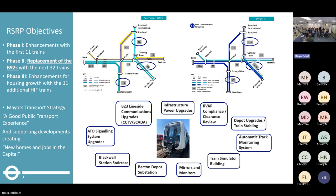As Clarke was saying, HIF stands for Housing Infrastructure Fund, and it's part of the levelling up department, Michael Gove's department, giving additional money to areas to promote new housing developments. RSRP have been able to tap into that, and as part of that, to buy another 11 trains and part-fund the HIF works.